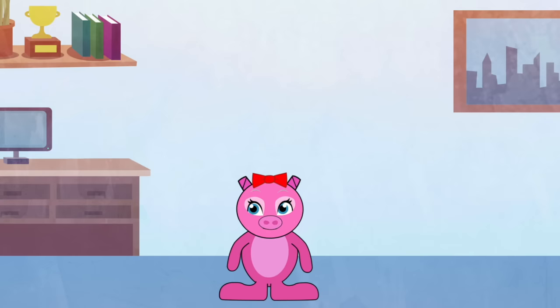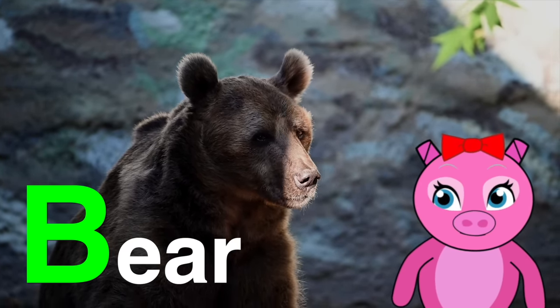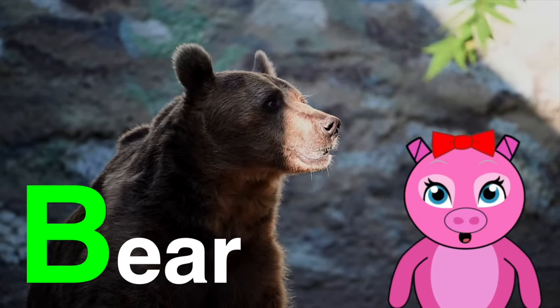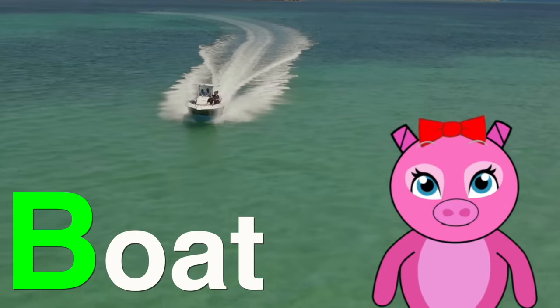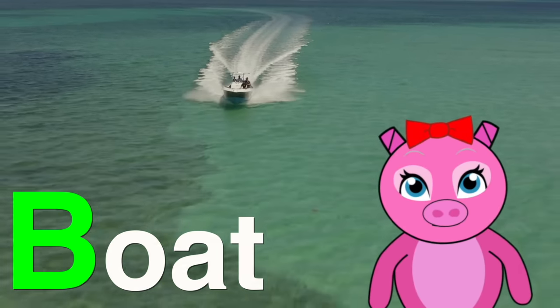Letter B. Okay. I think B for bear. Bear starts with letter B. Oh, I have another one. B for boat. Boat starts with letter B. Bear and boat. Those are my two words.